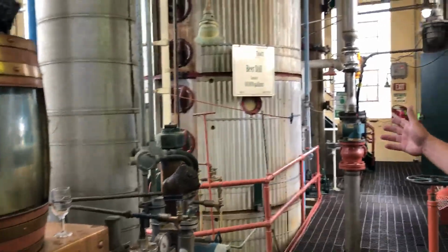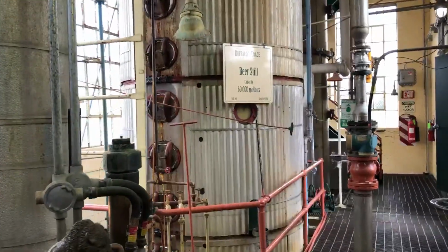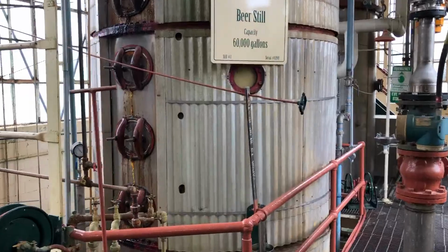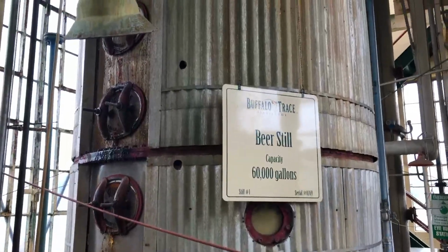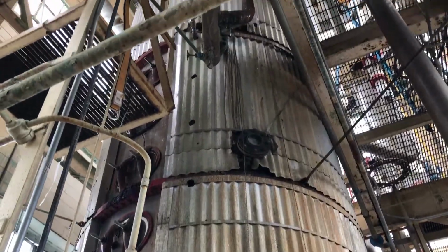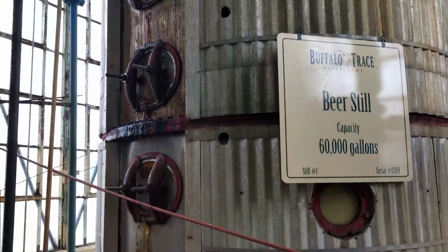This is a 7-foot diameter, biggest still in the business, 7-foot diameter, about 35 foot tall. And again, we're running about 1,000 barrels a day for now. And it just basically never stops. We start up on Monday morning and shut it down on Sunday night.